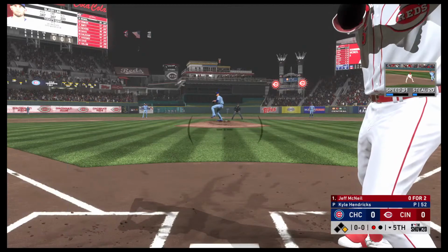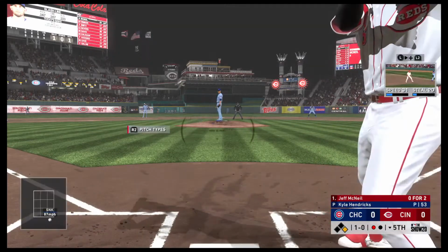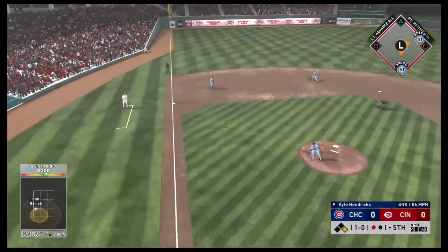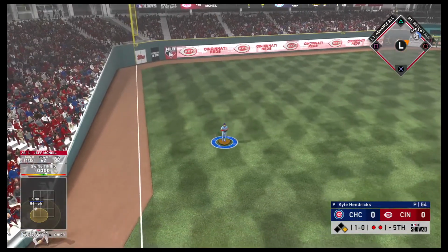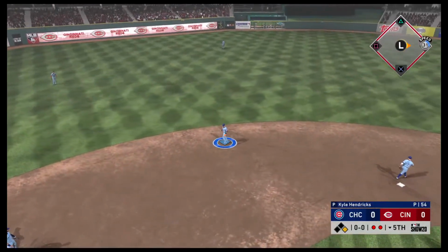So a runner at first with one man gone, and that'll bring in Jeff McNeil. 1 ball, no strikes to count. No runs, 3 hits, and no errors in the game for Cincinnati thus far. This is hit the other way out toward left field. Soto will drift over to his right a few steps as he takes it for the second out.